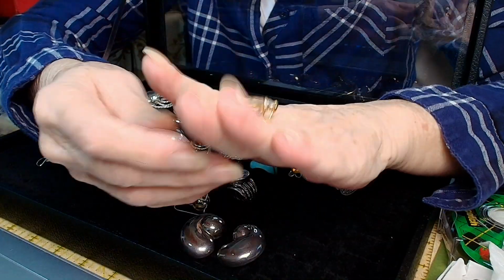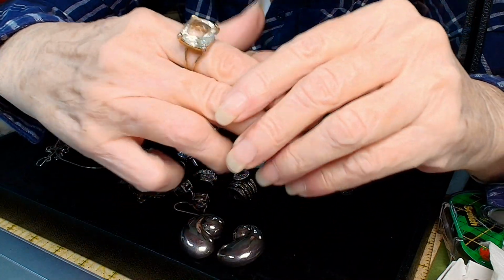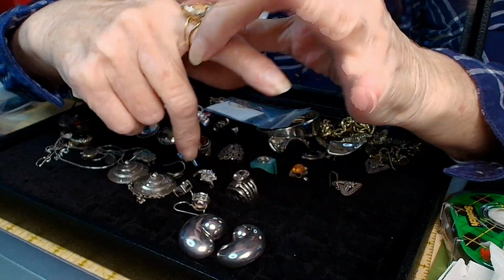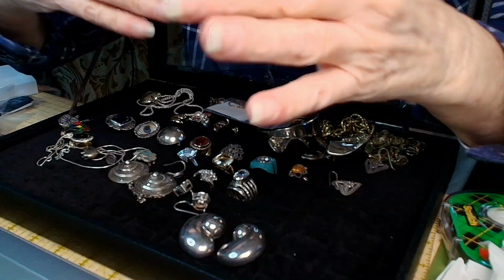But I wear gold on my left hand. I noticed that Lori was talking about that at Madonna and Child, how she wears gold on one hand and silver on the other. Isn't that funny how we do that? But it's too big for me, so I have to let it go.